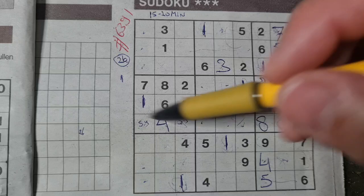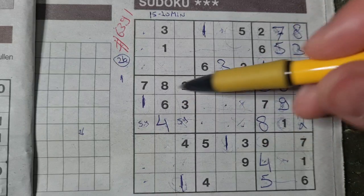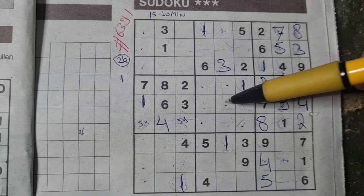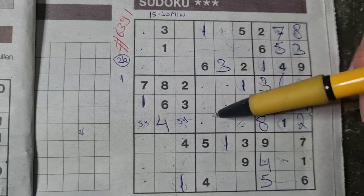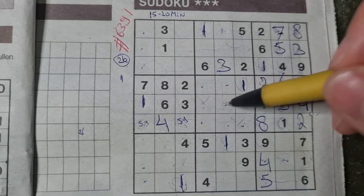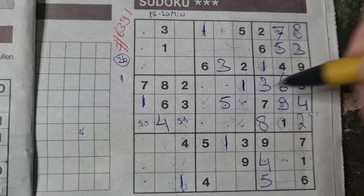So we have a five in one of those two boxes in this row. Five in that row. So the row between the middle row, only three places left for the five should be here or there. We see a five in this column. No five there. Here, five in that column. So no five there. The only place left for the five should be there.